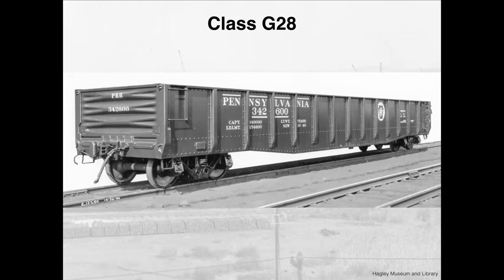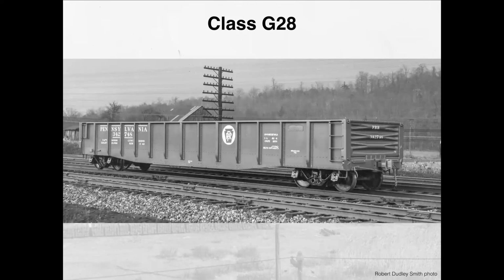Here's a good 3/4 view. You notice that really large section that's at the bottom of the drop end there. These had the National Type B. I'm presuming these were National Type B1 trucks given when this car was built. And here's another view of one. This is right after it was built. This is November of 1940.